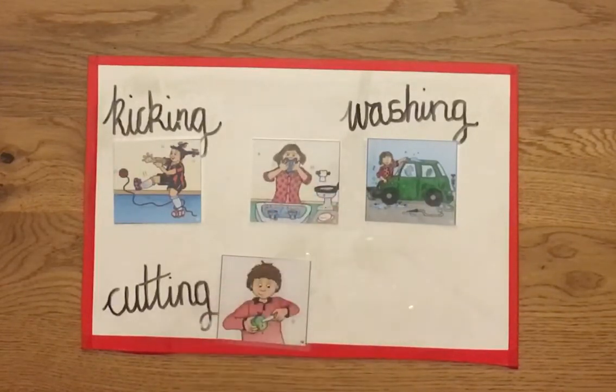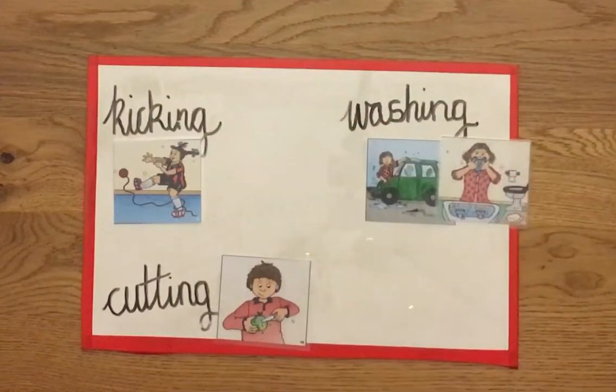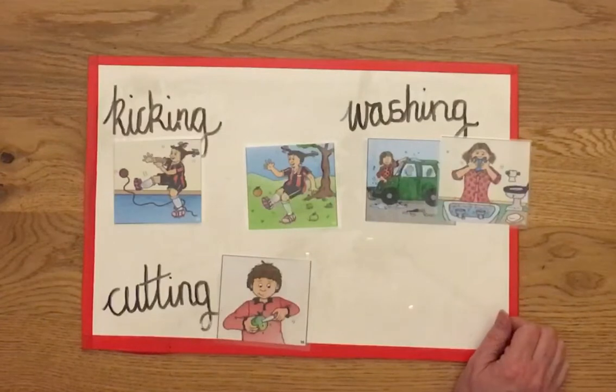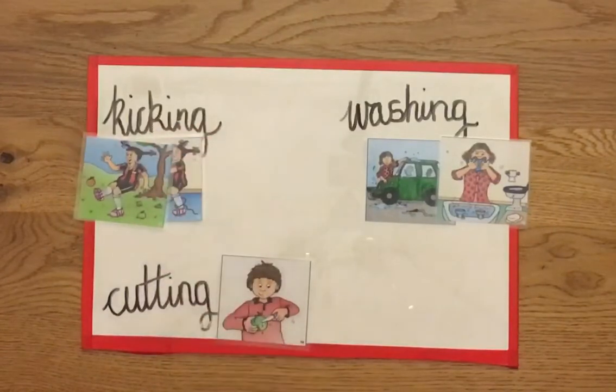What's the lady doing? Is the lady cutting? The lady is washing her face. The lady is washing her face. The girl is kicking. That's right.